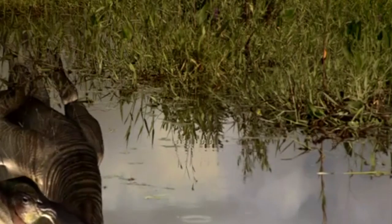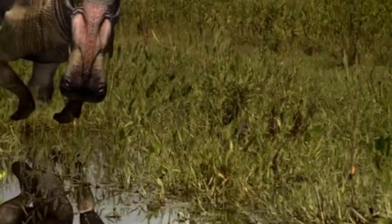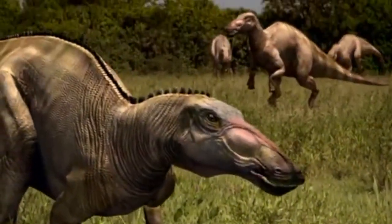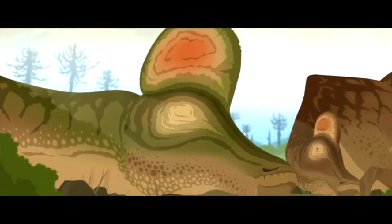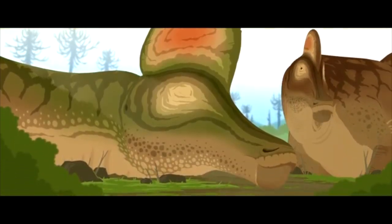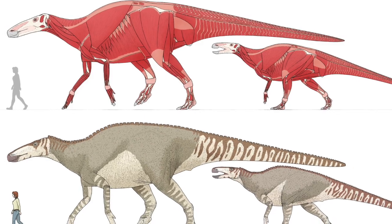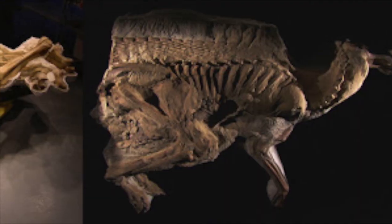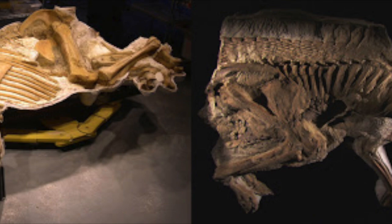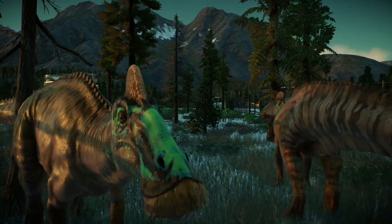Hadrosaurs were some of the most successful groups of animals ever to roam this planet. Stretching from continent to continent, these duckbills came in all sorts of shapes and sizes, many of which adorned with the most baffling and bizarre pieces of headwear in the animal kingdom. Hadrosaurs themselves have taught us a great deal about dinosaur biology, with several skeletons and even fossilized mummies giving us a chance to put flesh on the bones of these long extinct creatures.